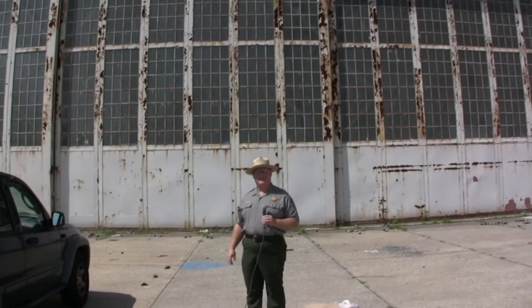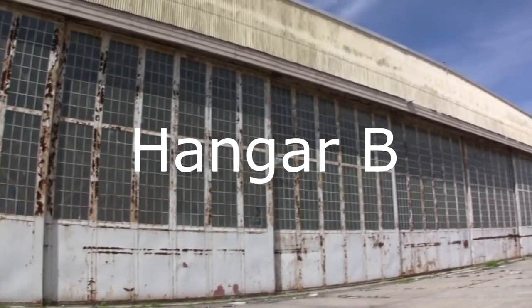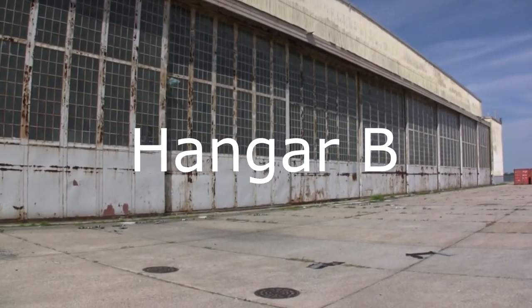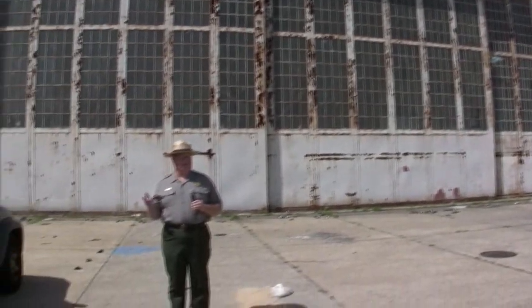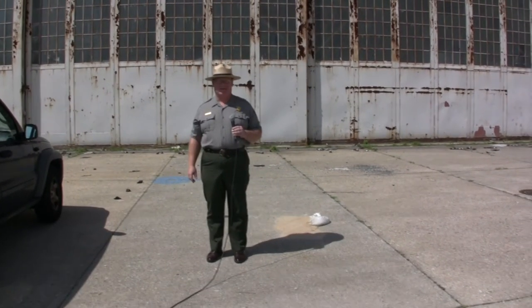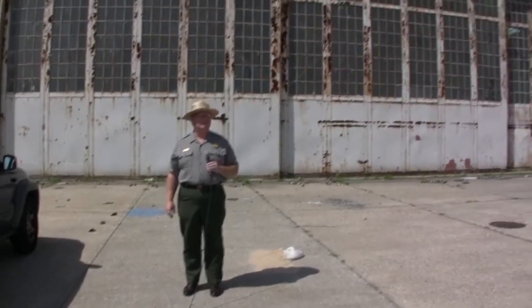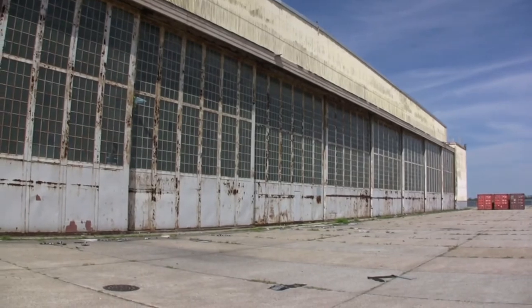So this was, you said, a prefabricated building? Yes, this building was built out of prefabricated parts. Everything was trucked in. Essentially, they poured a brand new concrete floor, and once it dried, they put the building up. Everything was brought in and put together. And you said it was built what year? 1941, prior to the U.S. entry into World War II.